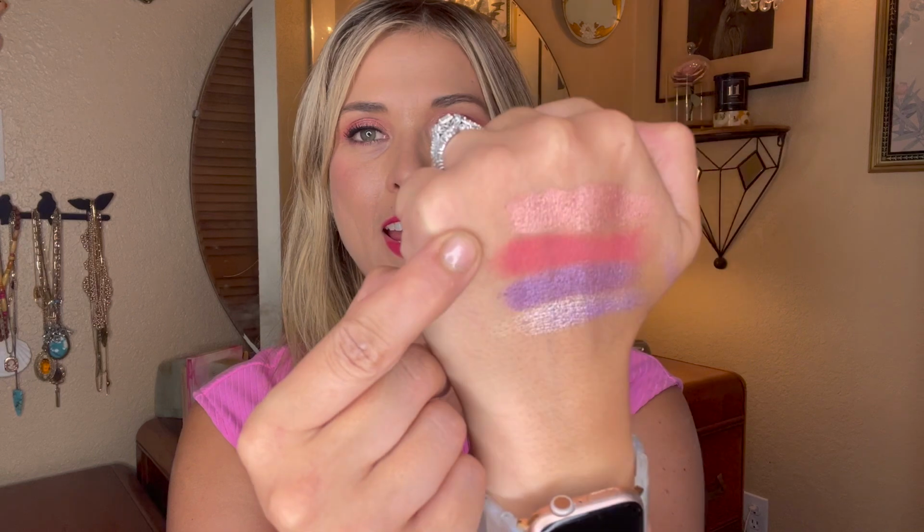Except for the dead center, I did top the center of my lid with Thrill from my Natasha Denona palette, but the main color on my lid is from Rose Pink in the Soft Glam palette. Here's the swatch of Rose Pink on my hand. You can see it's a nice, soft, neutral pink, very easy to wear, a great everyday shade.